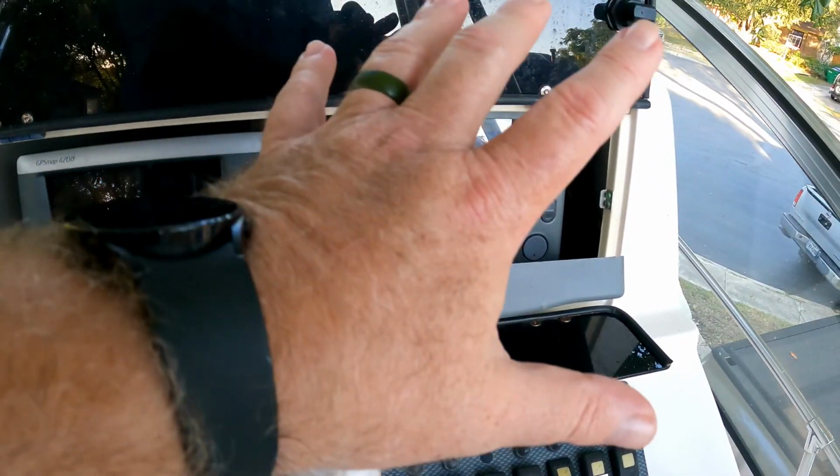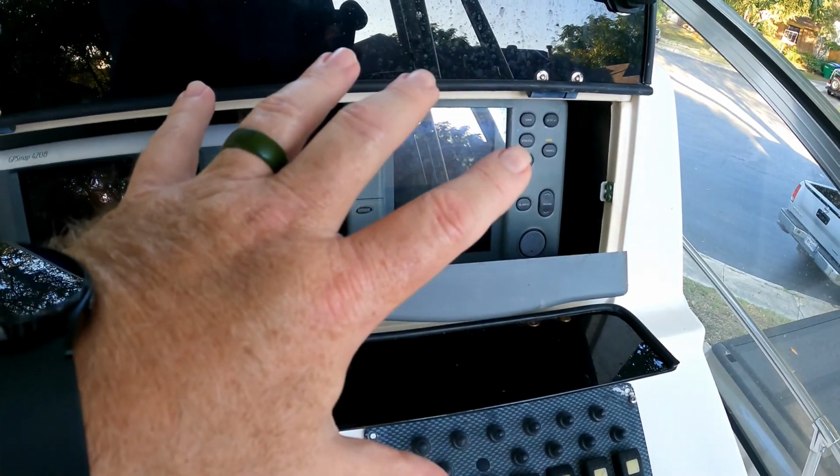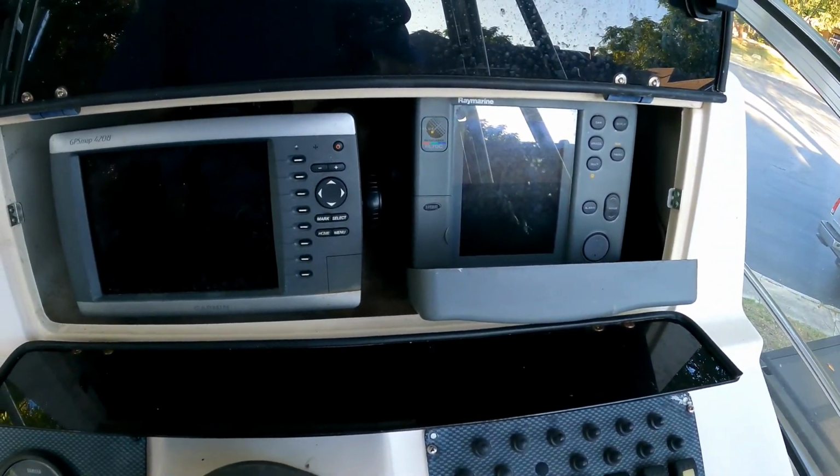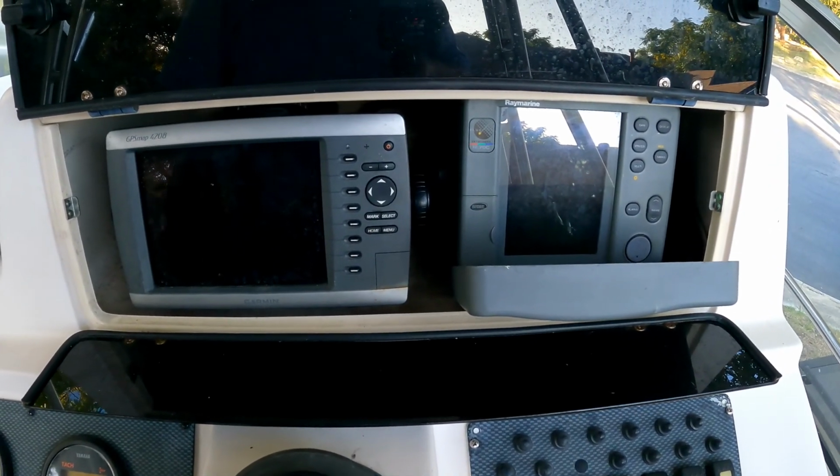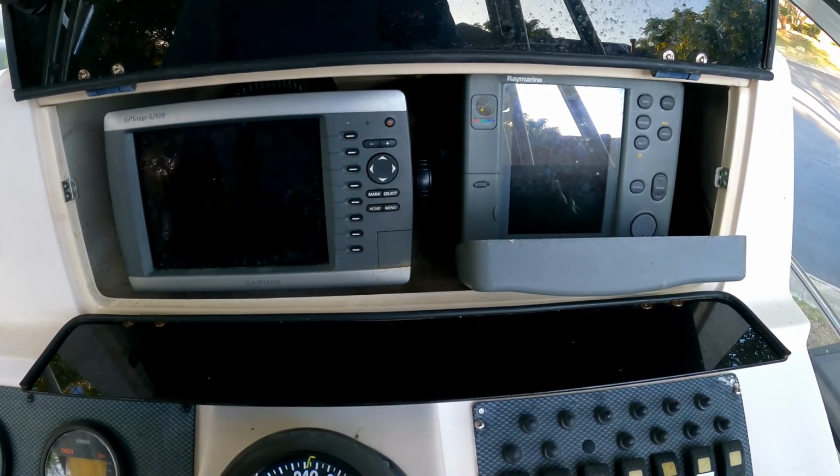Ideally, I'd like to close all this in, put surface mounted Simrad units, right? Replace everything, all the electricals with Simrad. But because of all the other expenses, we just can't afford to do that right now.